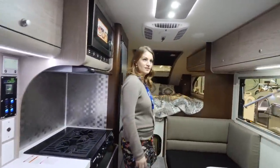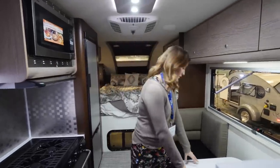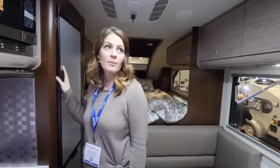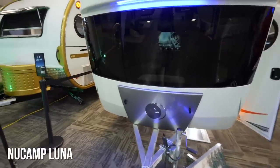Wow, it's pretty roomy. Not bad. This can make a bed, I'm guessing. For what they get in the space it is, imagine all the places you could go if this was on the back of your truck. You could go anywhere. Wet bath. Oh, wow. Here's the Luna. Look at that.